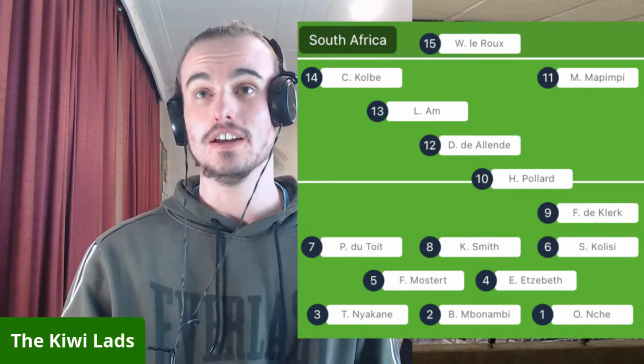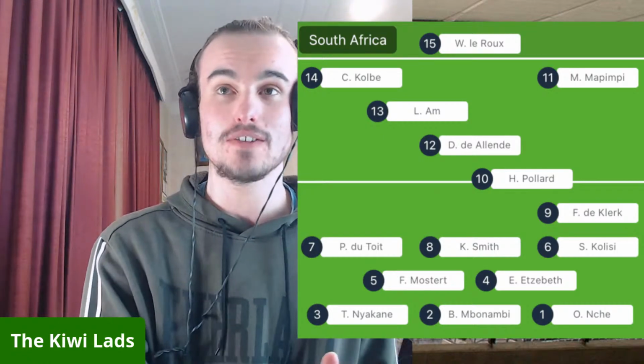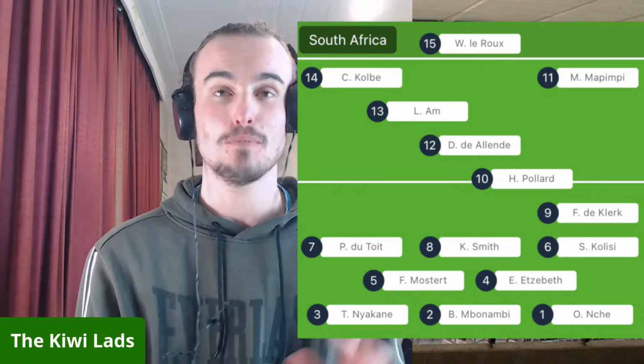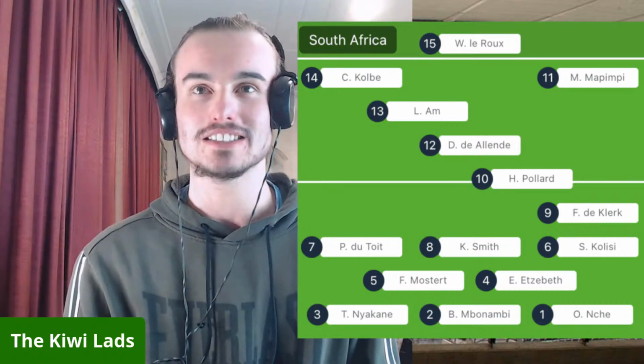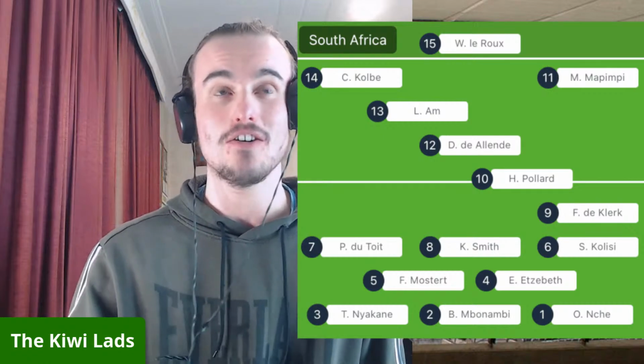Siya Kolisi returning from having COVID, unfortunately, did mean that he missed a couple of the previous games for the Springboks, but he is back to captain the side here in this matchup. Pieter-Steph du Toit at 7. Very good at that rush defense, which I feel like could be a key for the Springboks here up against the Lions. And then Duane Vermeulen is going to be at number 8. Faf de Klerk going to be at 9 for this match.